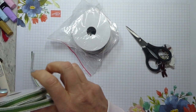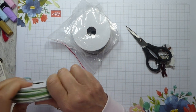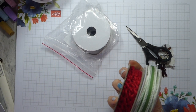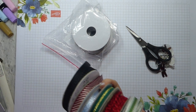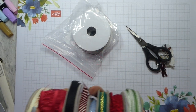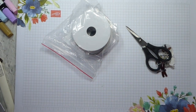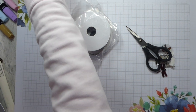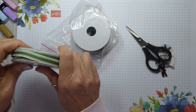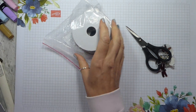I use Royal Mail. I send out my shares in boxes. The papers will be in individual 6x6 cello bags. The ribbons will be in a bag. I will label everything with what it is, what colours are in it, so you'll get all the information you need, so that if you wanted to order more, you've got it there.